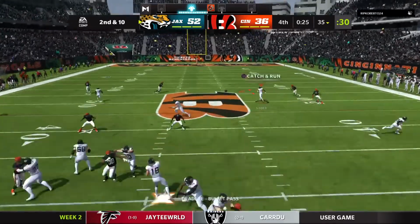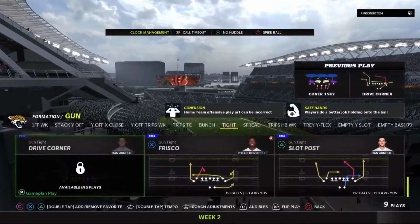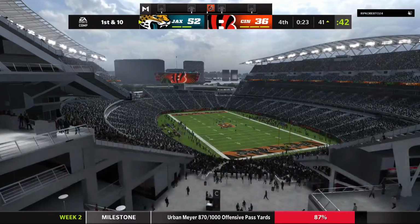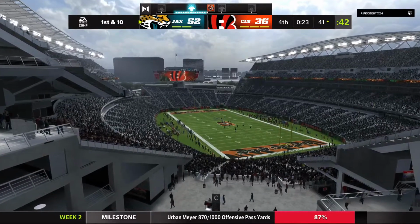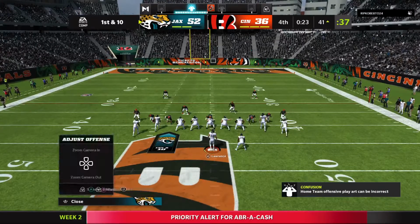Lawrence. He completes this to Russell Gage. The Jaguars going to go ahead and use their first timeout. It's just their first. They've got 2 more to use here in the final stages.